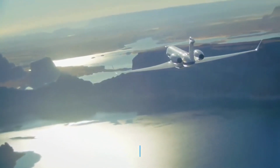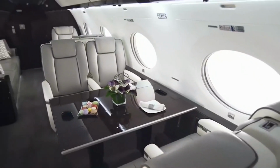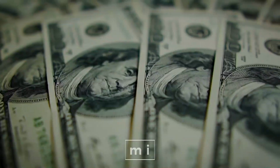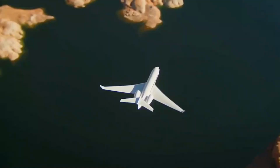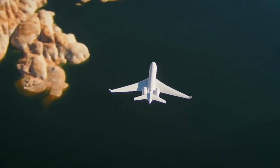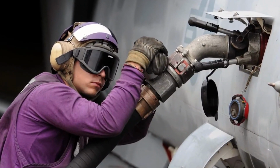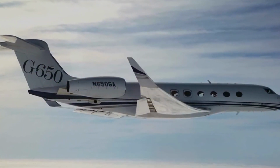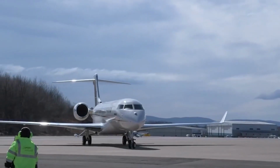I have many lovely memories on my Gulfstream 650, but that hasn't come without investing a fair share of my money into it. It costs about $1.6 million a year to operate the Gulfstream. To fly 200 hours per year, which is around my average, the fuel alone costs almost $500,000. When you factor in how much the plane cost to purchase in the first place, around $65.5 million, you're talking about a lot of money.